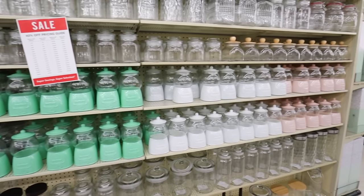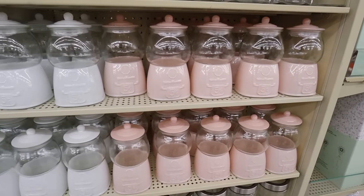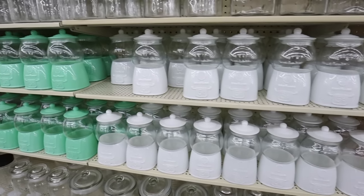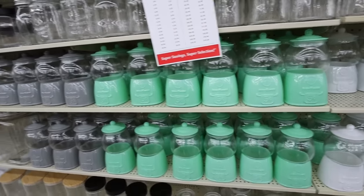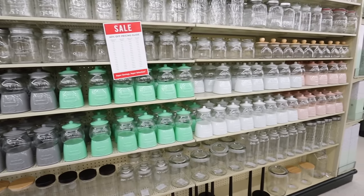Here are the gumball machines in question. So like I said, they come in a super adorable bubblegum pink. They also come in white, a super fun mint and gray, as well as black, like we just saw. So these are so fun.